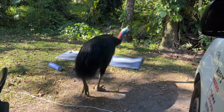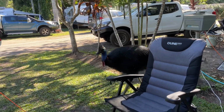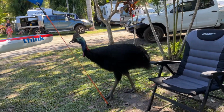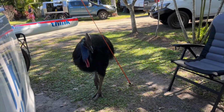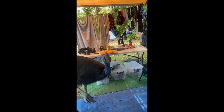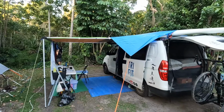Since then, we've been staying at the caravan park, and there's a resident cassowary that comes around there, which is not tame, let me tell you, it's not tame. So you actually have to be pretty wary of it, but it's quite fascinating. Beautiful creature. I love watching them.